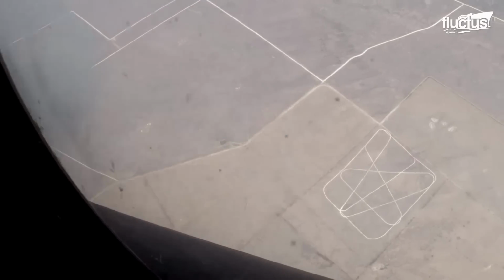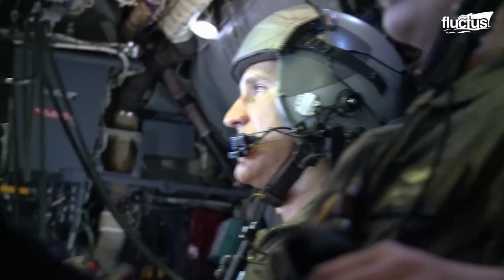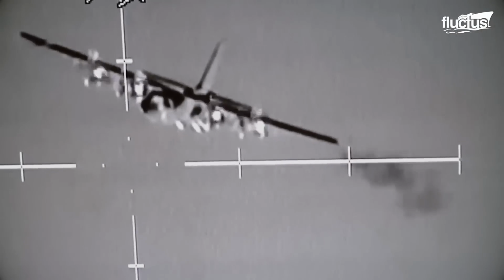The huge contribution of gunship pilots in providing the back for ground troops is truly commendable.